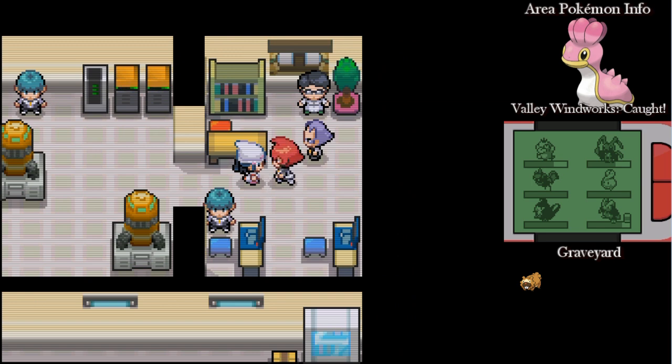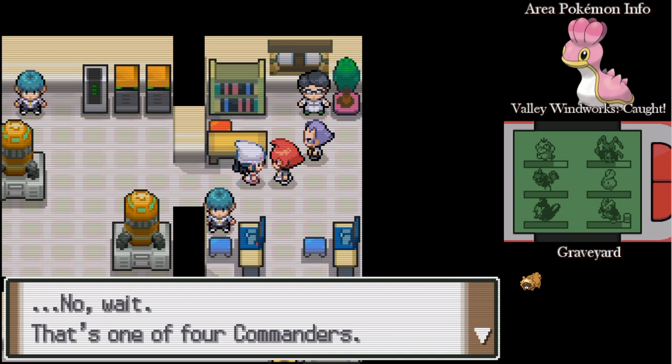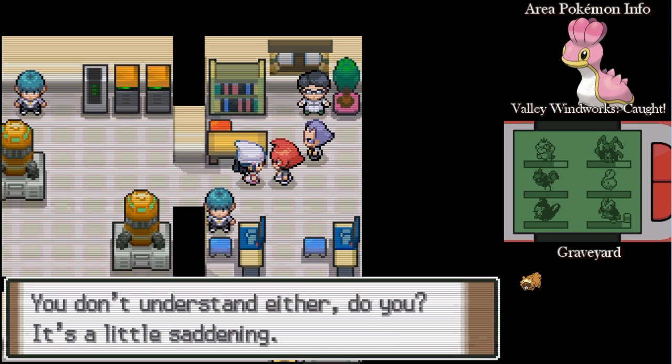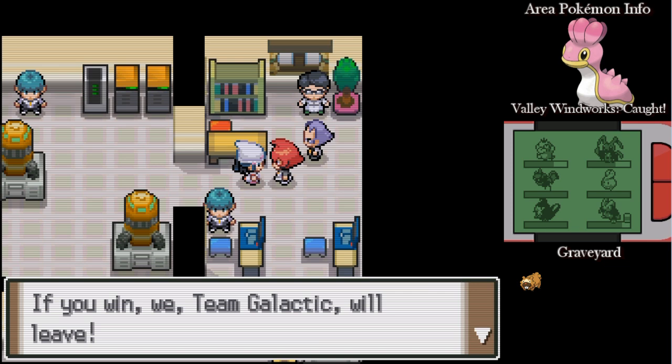I'm one of Team Galactic's three commanders. No, wait, that's one of four commanders. My name's Mars. We're trying to create a new world that's better than this one. With other people showing a little understanding about what we do. You don't understand anything, do you? It's a little saddening. So let's have a battle to decide what we should do next. If I win, you leave. If you win, we, Team Galactic, will leave.